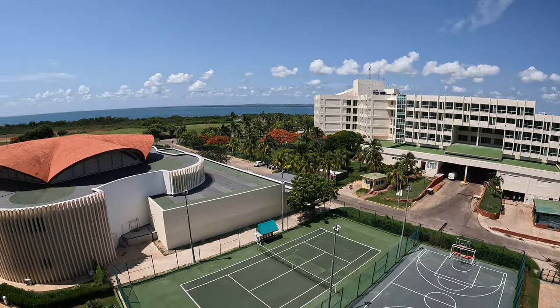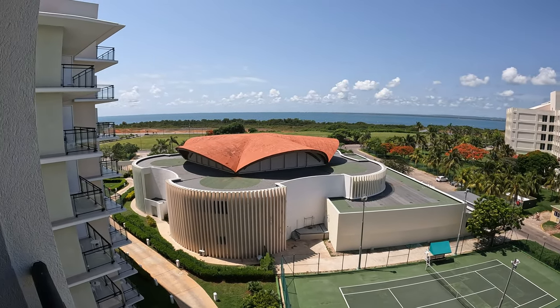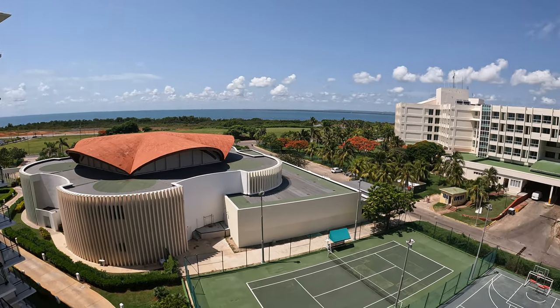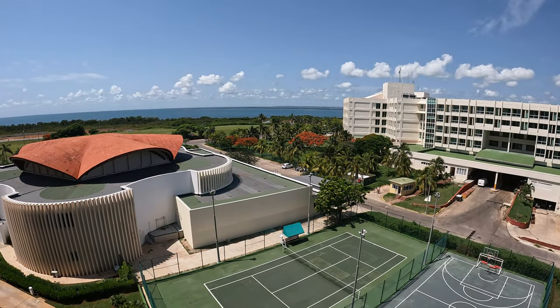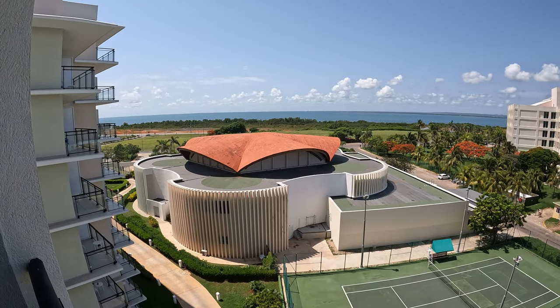Today we're actually in Cuba, in Varadero, staying at the Melia International, which is based in Varadero. Varadero Centre is literally a 10-minute walk away. So let's see what room we've got.